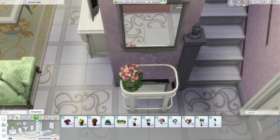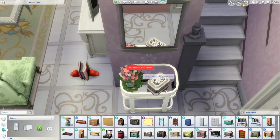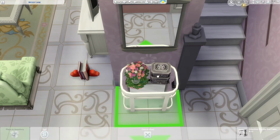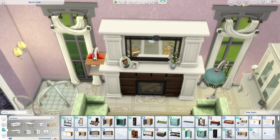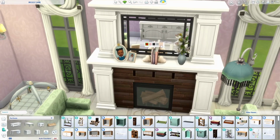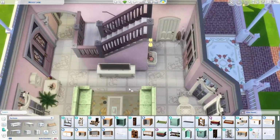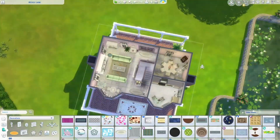But then I just added a table to the entryway, and I found these books which I thought would work perfectly here on top of this fireplace. They are from Lovestruck and they are very cute, and I think that's going to be mostly it for this downstairs space. I'm very glad that I was able to fit a chess table and also a little infant playmat. And then we're going to be moving upstairs.